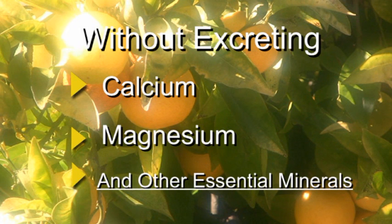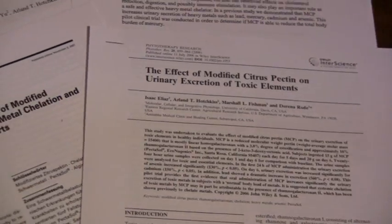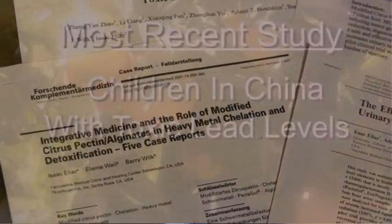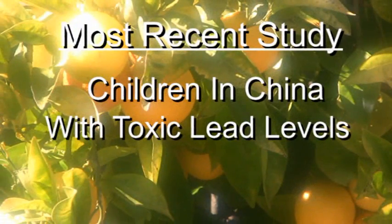This specific research was done in conjunction with the USDA under an NIH grant and was published in the peer-reviewed journal Phytotherapy Research in late 2006. The last study that was accepted for publication in early 2008 was done on a group of children in China with toxic levels of lead.